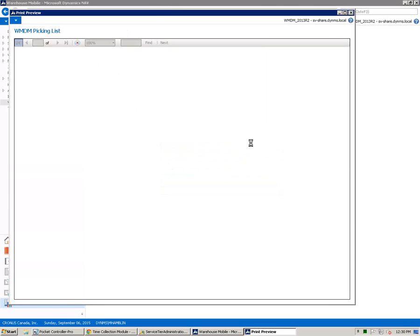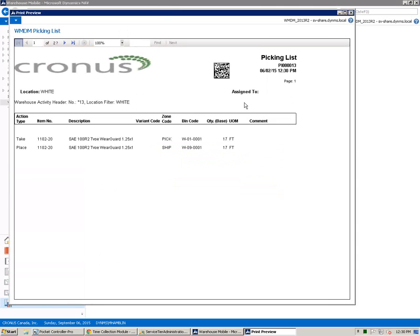Incidentally, of course, this is NAV 2013 R2, but we support all versions of NAV, technically from NAV 4 and up, though we don't like NAV 4. NAV 5 and up is what we support generally. And there's a 2D barcode. Okay, so that's what the 2D barcode looks like. And I can actually scan that directly off the screen if I want.